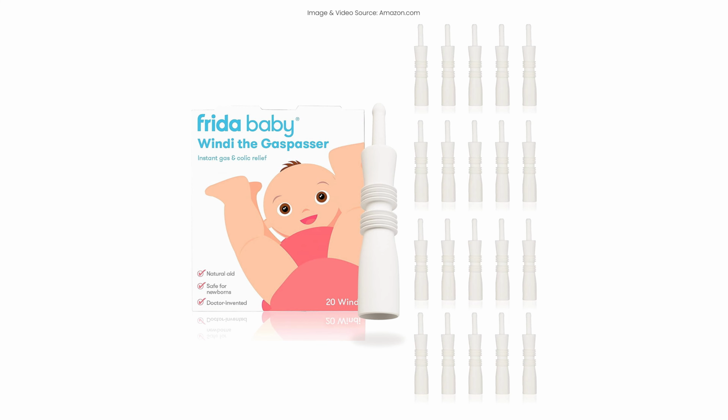And another very popular over-the-counter solution is the Frida Baby Windi. It's a little device that you insert in your baby's butt. And I must say, I am not a fan of this method. Many moms rave about how well it works, but I must give you a word of warning.